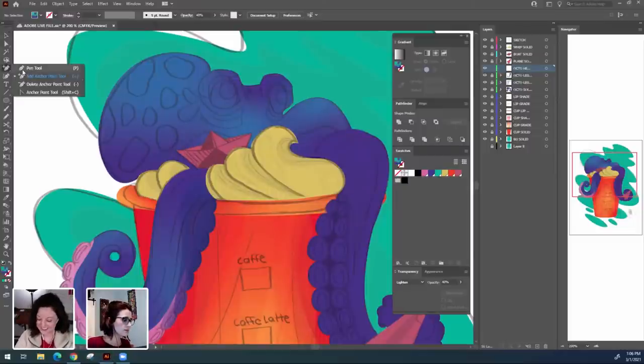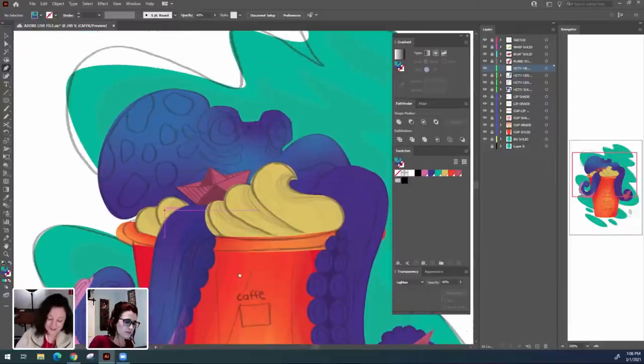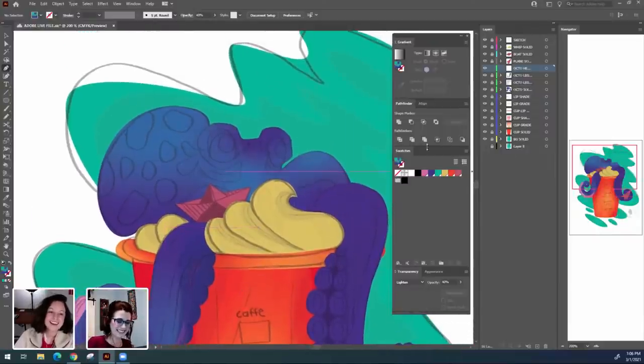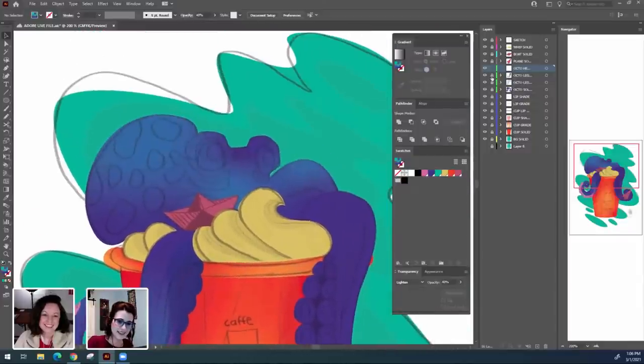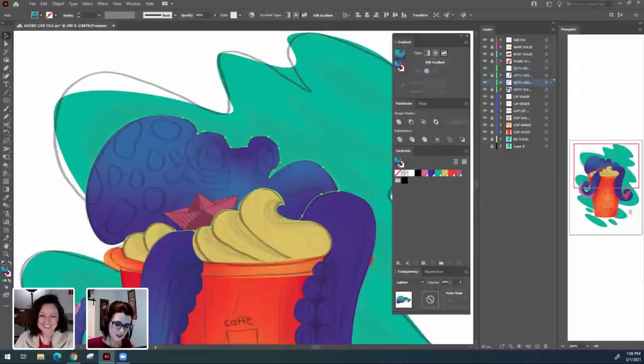Robert says the octopus looks so friendly. He looks very innocent. Like, he's like, I'm not up to anything. I'm just chilling here, consuming my coffee, however I see fit.